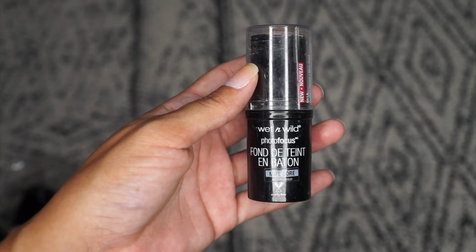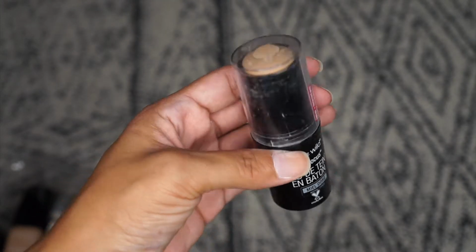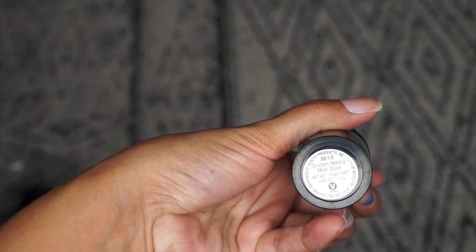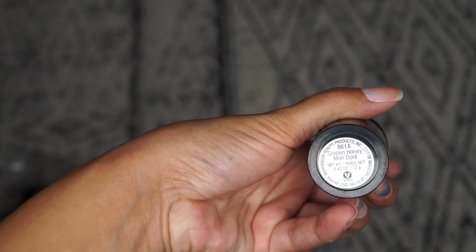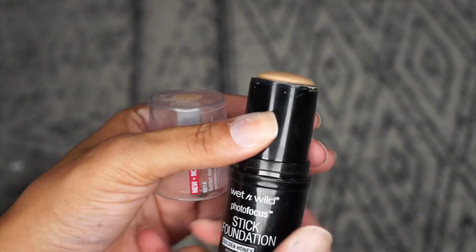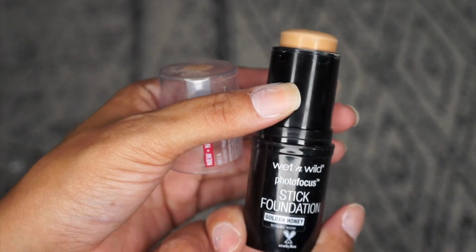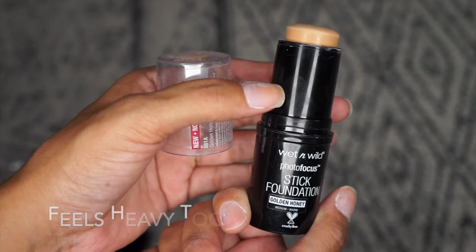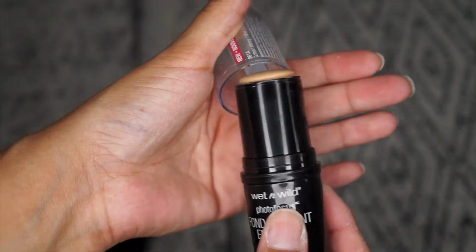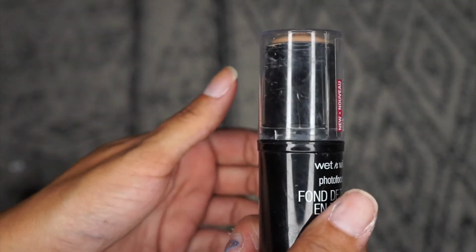The Wet n Wild Photo Focus foundation, the stick one, I have mine in 1861A Golden Honey. I do not like this. If you like stick foundations, then give it a try, but I just don't like how it looks on my skin afterwards. It just looks really thick. So I am going to be tossing this one.